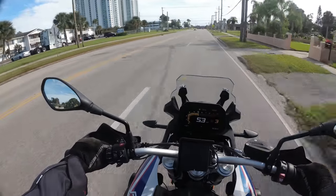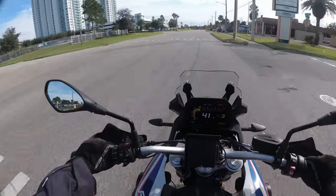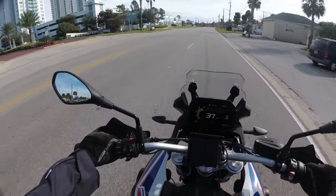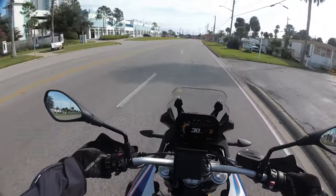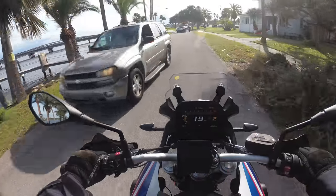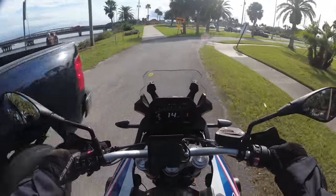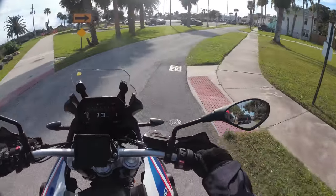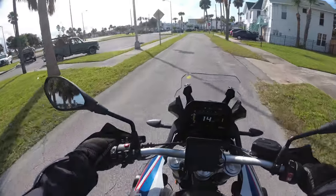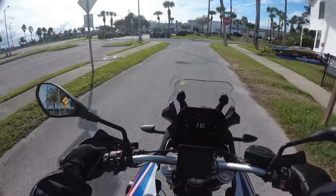The pickup on this thing is phenomenal. It's unbelievable. Holy smokes. Holy moly. So, enjoy. Very nice bike, very fast, surprisingly fast. I'm really surprised at the speed this bike has. Very impressive.